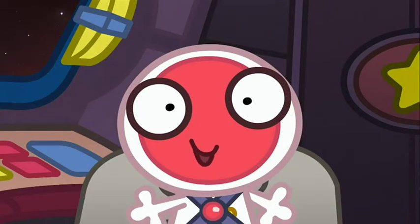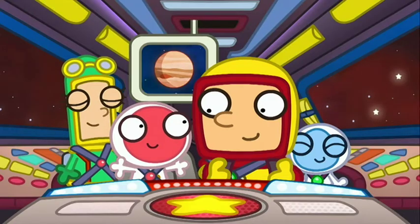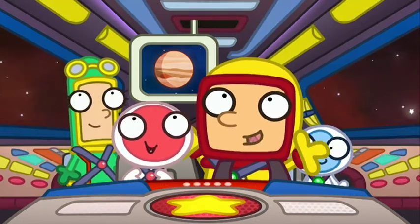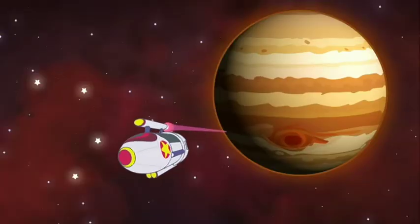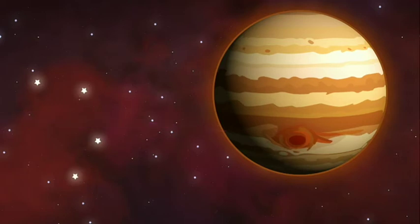Something amazing today. Planet Jupiter is full of gas clouds. There is a giant planet. It is the biggest one of all. Jupiter, Jupiter, Jupiter. It's a giant gas ball.